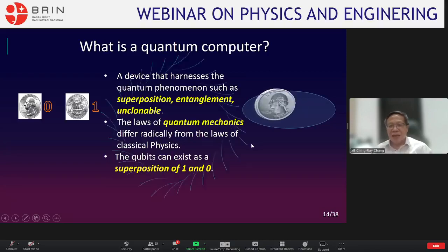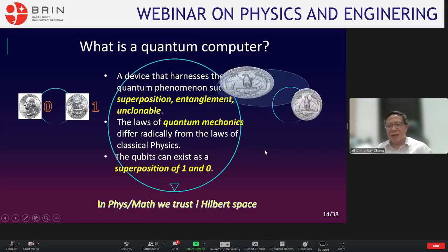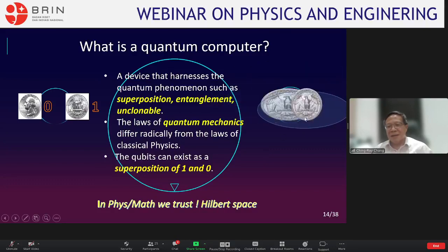However, the strangest thing is that when you have two coins entangled together, no matter where the other coin goes or moves, the other one always knows what the first is doing, and we call that entanglement. So actually, what a quantum computer can do is the math and the physics we trust. We construct the qubit in a Hilbert space.